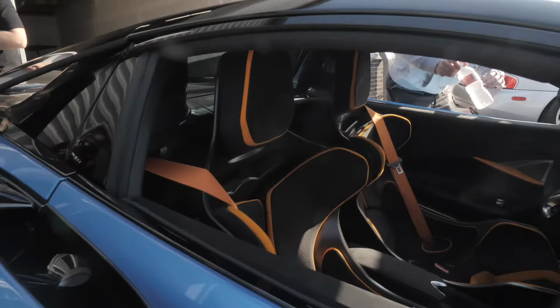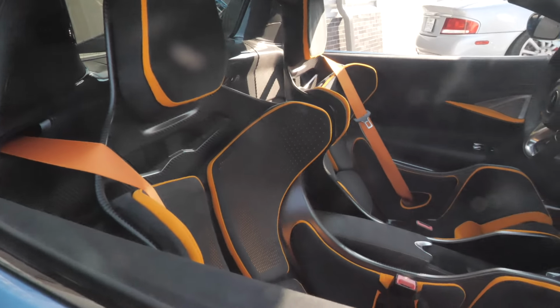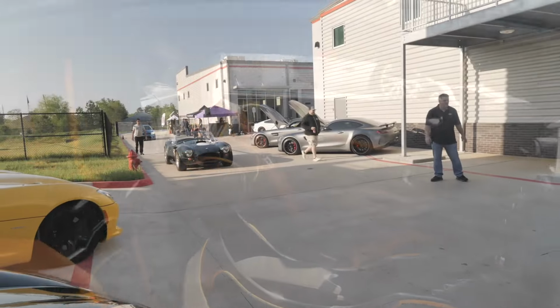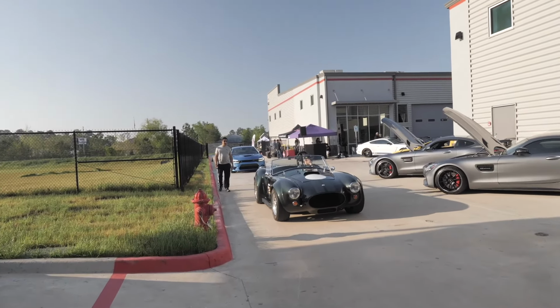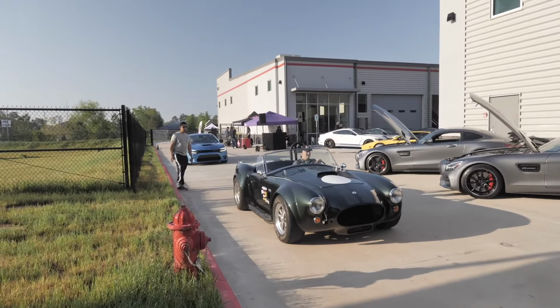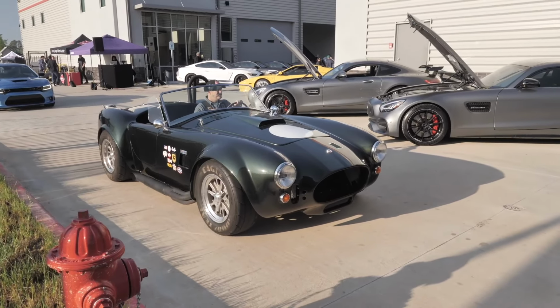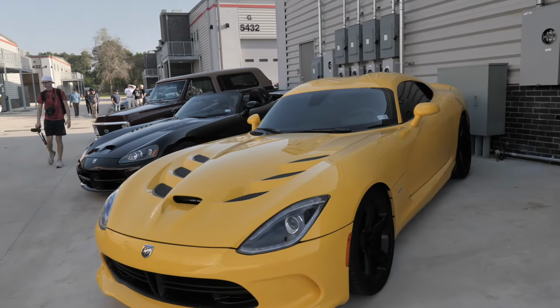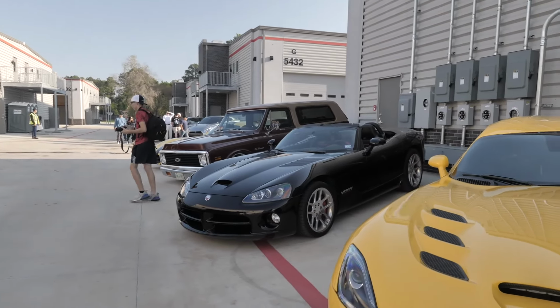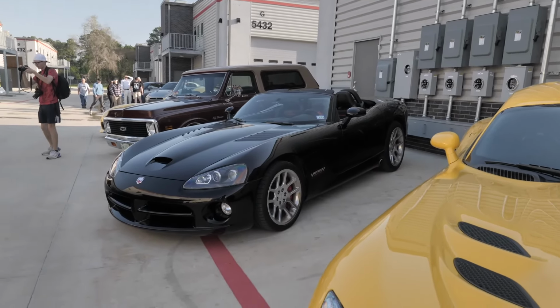I do love these seats, man. Let's take another look at these seats, man. That thing is gorgeous. Next up is this very nice Cobra. Look at that. I do love the green paint job on it. Look at how the sun is just popping off of it, y'all. And then behind me is some more Vipers, nice yellow on it. I do love the black on this one with the chrome wheels and the red calipers.